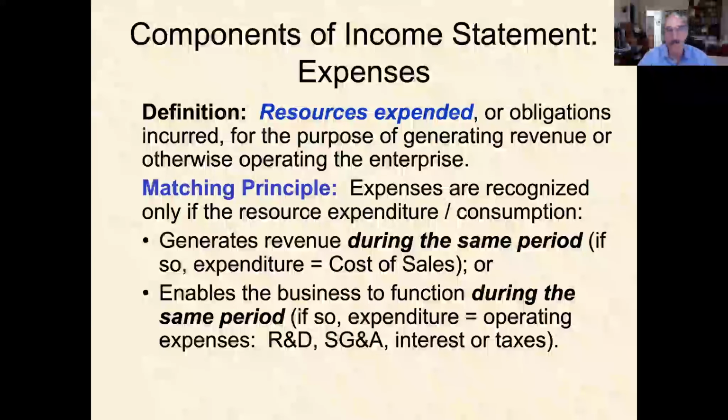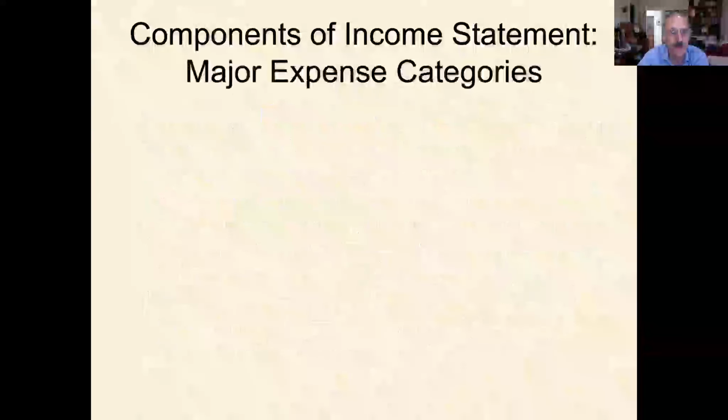And operating expenses like research and development and selling, general, and administrative are actually expensed when they're incurred, even if they're future oriented. So if you're doing R&D now to develop a future product, you're still going to recognize that expense now. We do that because of the uncertainty around R&D. We don't know if it's really going to work or not, so we expense it now to be conservative.